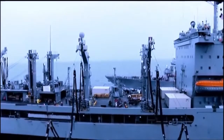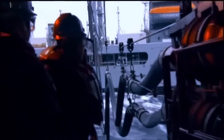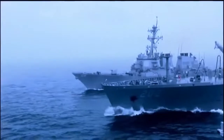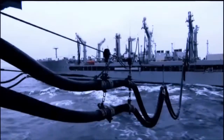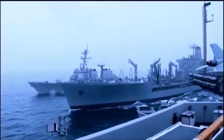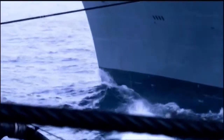Then, once the line is connected, they transfer more than 2 million liters of fuel. The process ties the carrier to a slow tanker and leaves both vulnerable to attack by enemy aircraft and submarines for several dangerous hours. There had to be a better way.